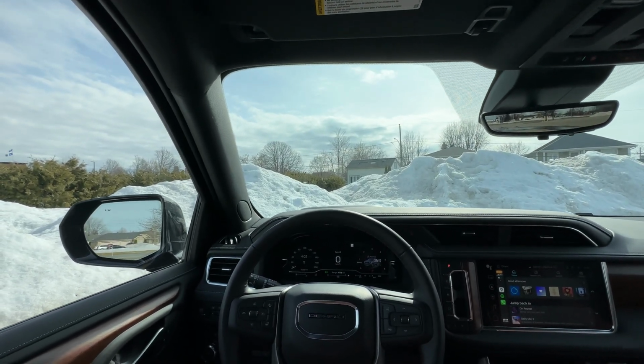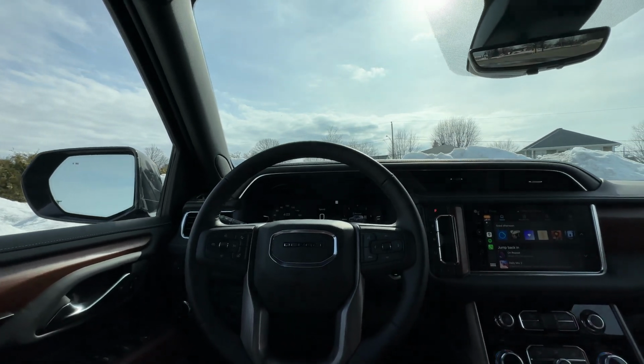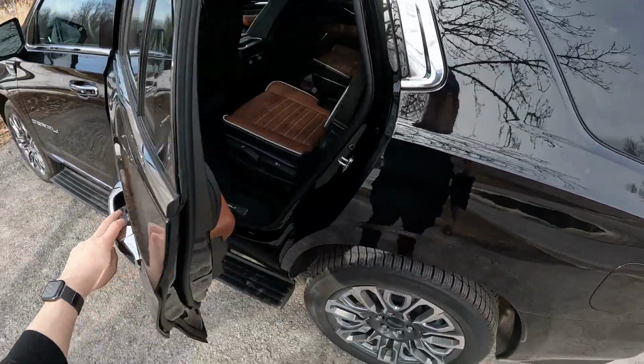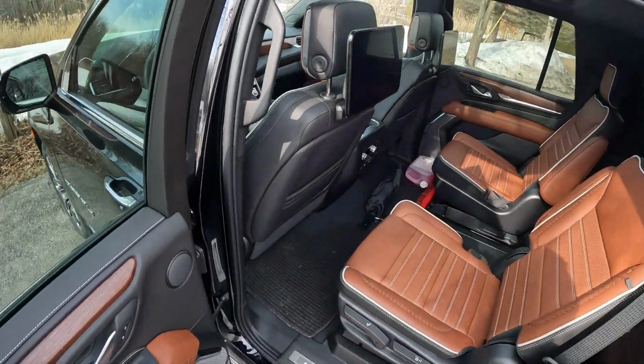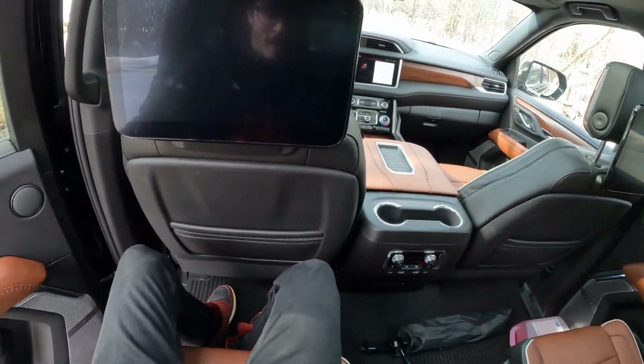Let's take a look. If, say, you're the passenger in the Yukon Denali, let's take a look back there and see what that life is like. All right, hopping in to the back of the Yukon Denali. Of course, the step comes out automatically. Why would it not? This is luxury at its finest. Let's hop in here. Oh, yeah. Super simple and just comfort right away.